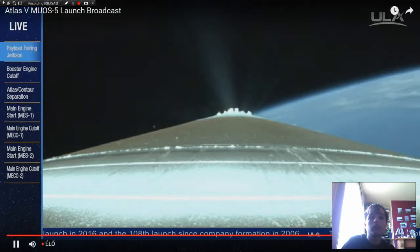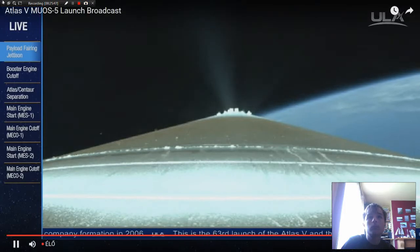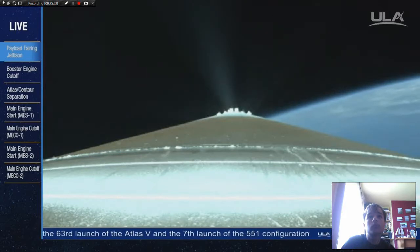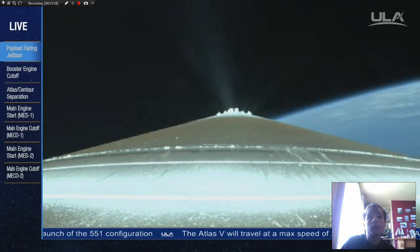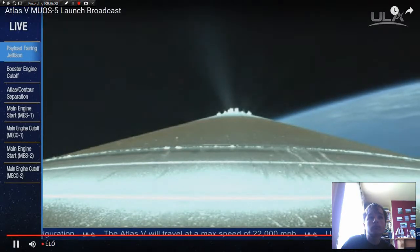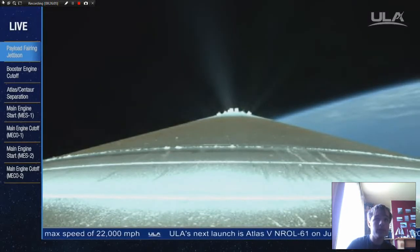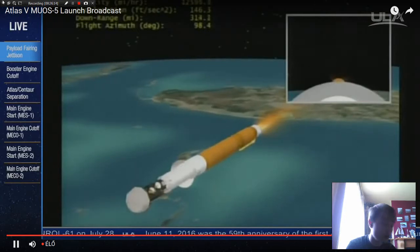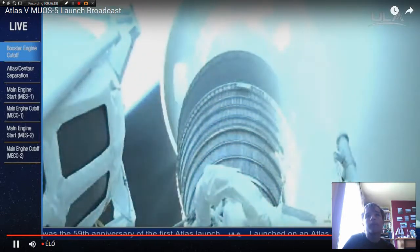And we've begun throttling to maintain our 4.6 G segment in preparation for a shutdown. Boost phase chill down is underway. And boost phase chill down is complete. So that means the Centaur is basically ready. Coming up on BECO momentarily. BECO, booster engine cutoff. And we have BECO. Engine shutdown looks good. And we have retros and stage separation.